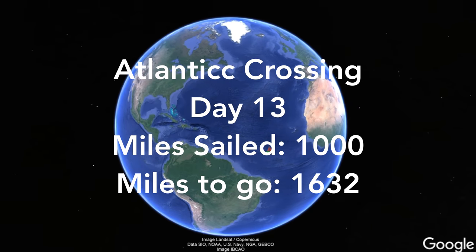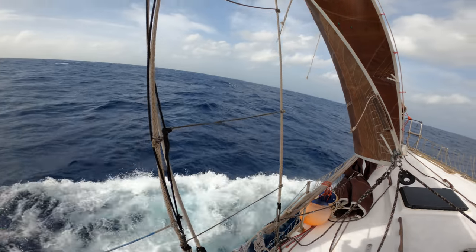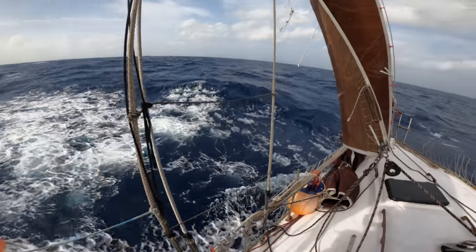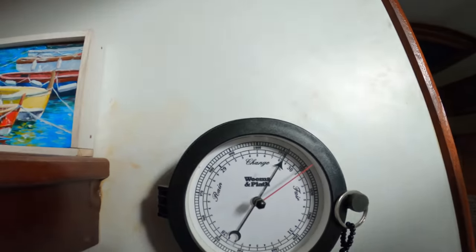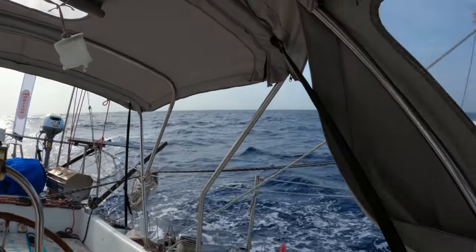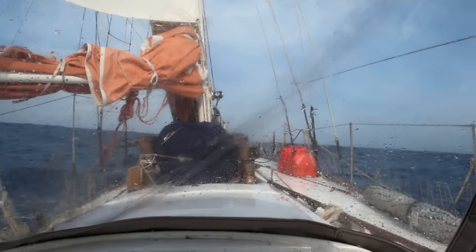We have reached the 1,000 mile mark in our passage. And that puts us in the middle of nowhere. So we have 1,011 millibars, which is kind of where it's been, so it's not changing much, which means steady winds. Looks pretty good. We got blue skies, we got some clouds, and we have a lot of wind. The good part is we finally made it out of that current.